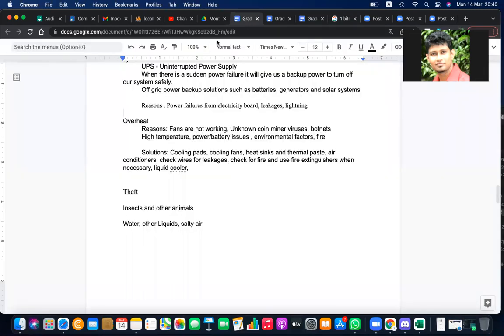So what will happen? How do these coin miner viruses work? When the coin miner virus comes to our computer, it starts using our processor. Our processor always shows a high value, 99% usage. That is doubtful because you are not using your processor. Then who uses the processor? That doubt comes to your head, right?